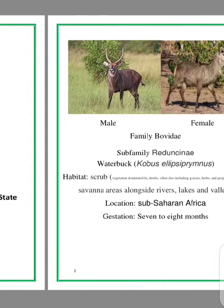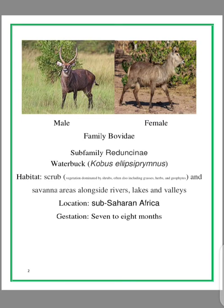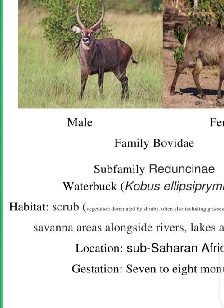In today's video, there is this particular species which is abundant in sub-Saharan Africa and belongs to the subfamily Reduncinae, the Kobus ellipsiprymnus, which is the waterbuck. It basically lives in the scrubland, the savanna alongside rivers and lakes. It's a kind of species that likes to live close to where there's water.